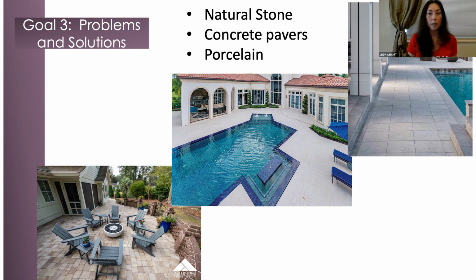This problem occurs primarily when the installer overwets the sand during installation. And if they follow the proper guidelines for installation and install the stone on a dry base, this typically will not happen.